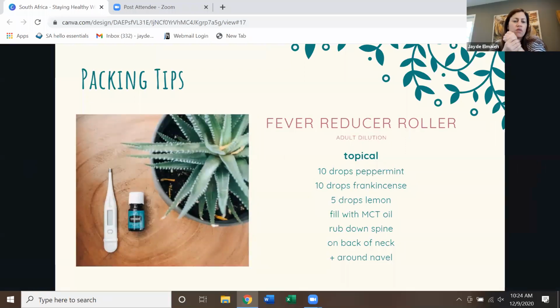Okay, fever reducer roller. This happens to also be an adult dilution. So this is a roller. You would put 10 drops of peppermint, 10 drops of frankincense, 5 drops of lemon, and fill it with MCT oil. To use this, a nice way to always remember fever is the letters T and O. So you want to do a T on the back. The top part of the T goes behind the neck, and then the bottom part of the T down the spine, and then the O goes around the belly.